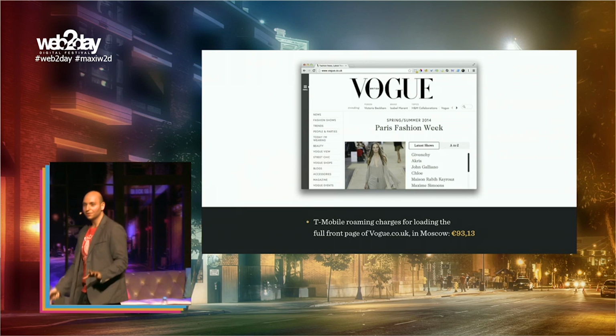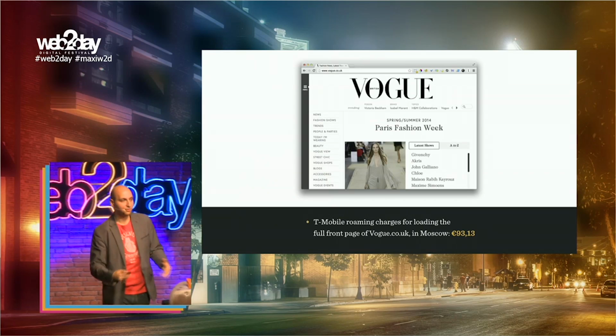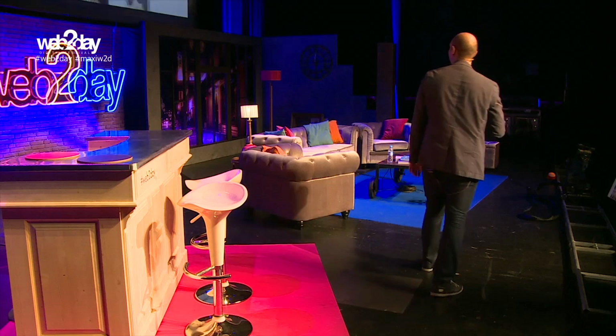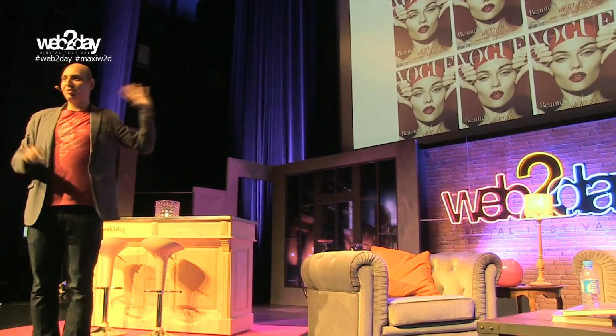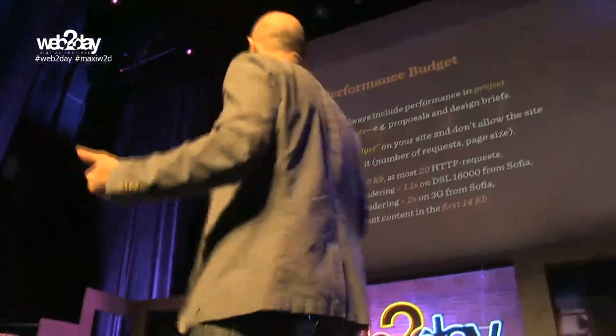But okay, Vogue.co is wonderfully responsive and it's beautiful, but they're using all kinds of retina images everywhere and they're loading them by default. So there is no separation between retina and non-retina. So for the same amount of money, I can actually get 16 print editions of Vogue in Moscow, right? So, doesn't make sense. Now this is where the idea of performance budgets comes into play, right?